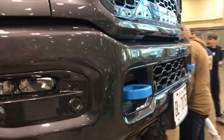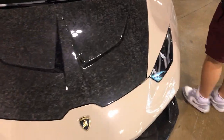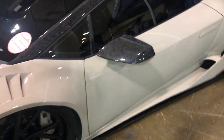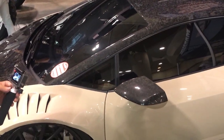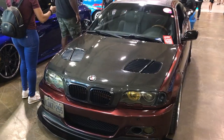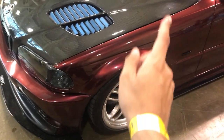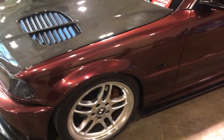Holy shit. Go from the tallest vehicle in the room here to one of the lowest, just out of the factory. This was probably lowered aftermarket, obviously, but got a Huracan right here. I like the color, actually. It's like sand with forged carbon pretty much everywhere. The hood, mirrors, roof, spoiler. An E46 right here, and also one of the other similar colors you see on the Mark V. Why are there so many in this color?